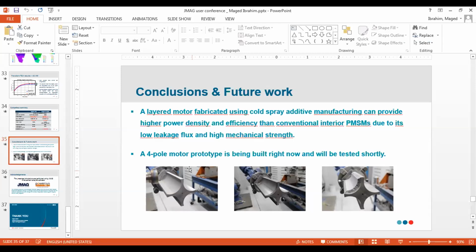Absolutely, that's really promising to know. So there are a couple of questions. We'll take one more probably. Let's see. For the comparison of the mechanical stress of the layered motor with the Prius motor, is there any adhesion between the magnets and the rotor lamination also assumed for the Prius motor?